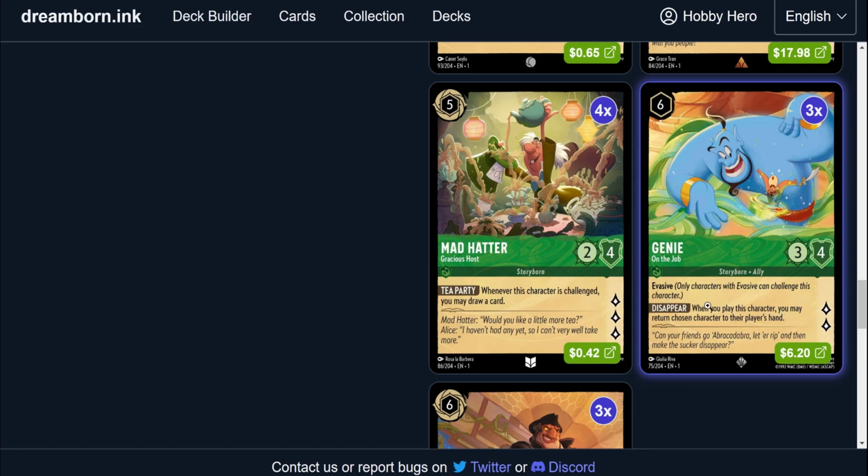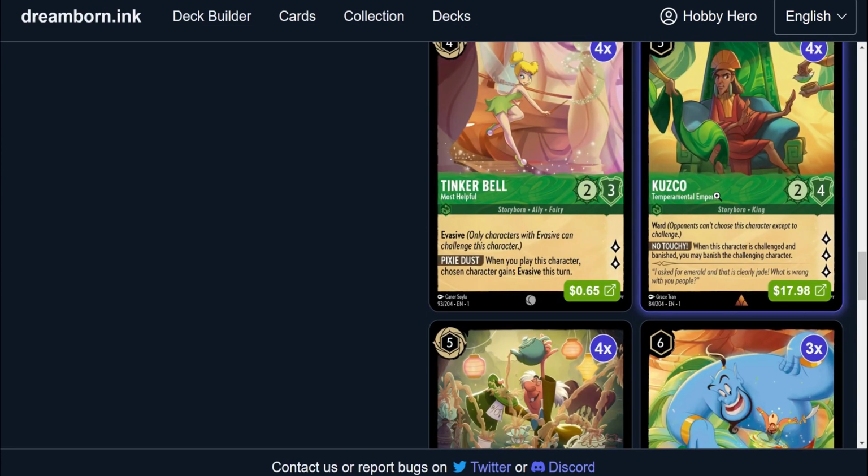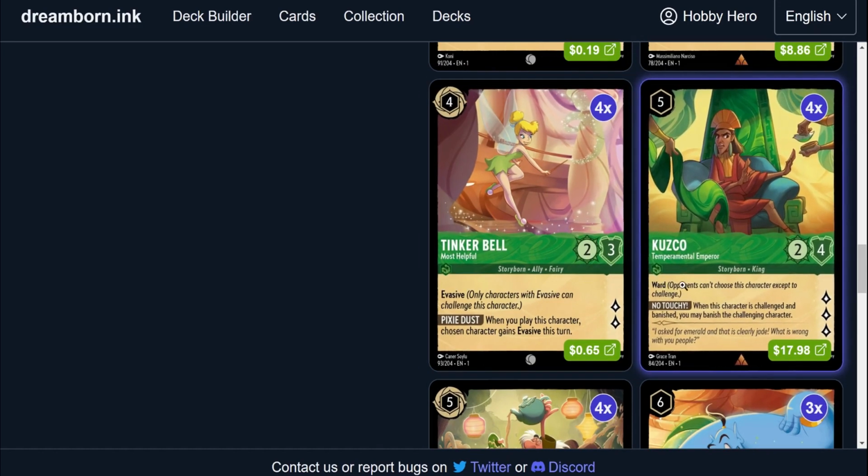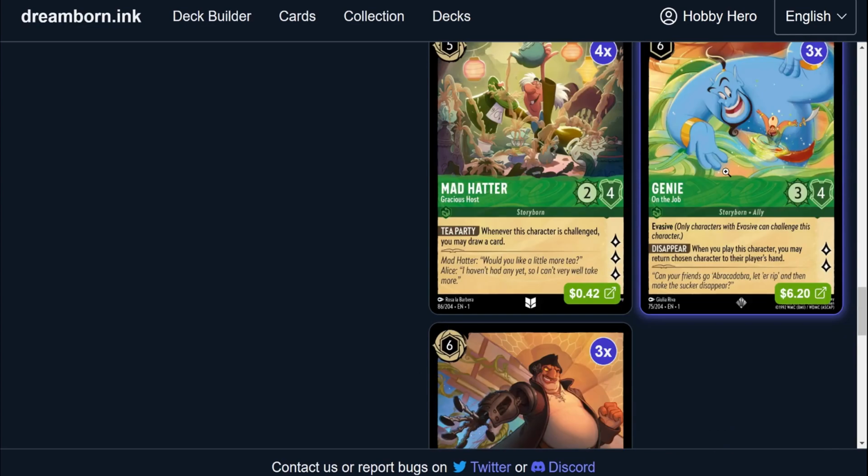So if you've got one of your characters like a Cusco that's getting ready to die in an unfavorable trade, they did 3 damage to him, and they're going to be able to finish him off next turn, you can play your Genie, return Cusco back to your hand, and then the following turn you'll be able to play him with his ward and upstanding again for that guaranteed 3 lore again, which is very nice.